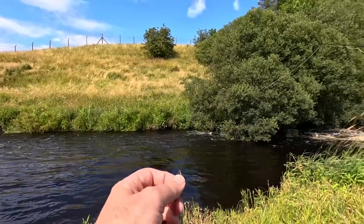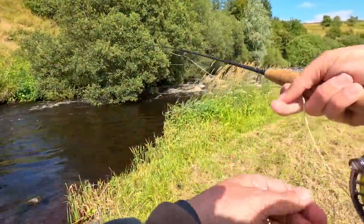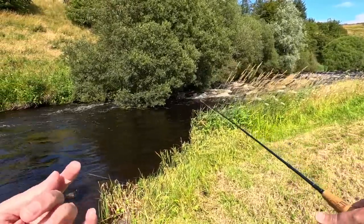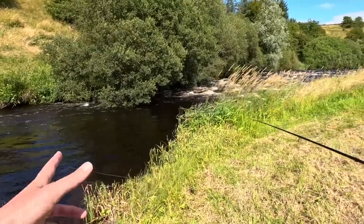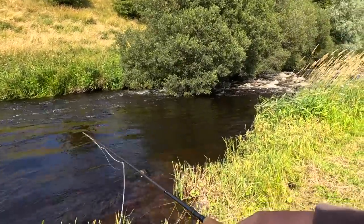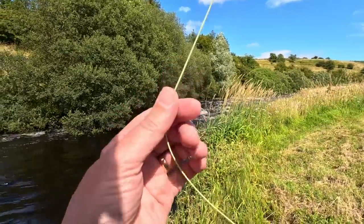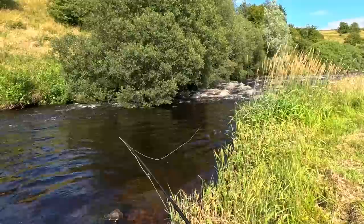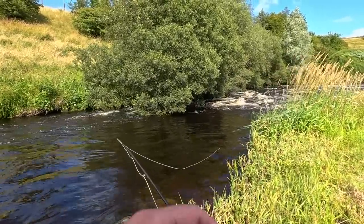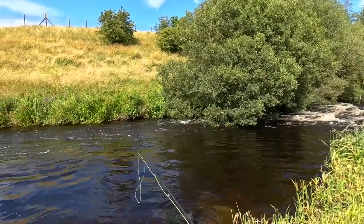A nice wee run here. We can try. It's quite strong, the wind here. Just going to pop the fly up in this area and just bring it through first before I come onto here. This tree would be quite good to get under, but there we go, I'll just cast it over.